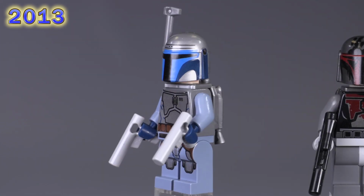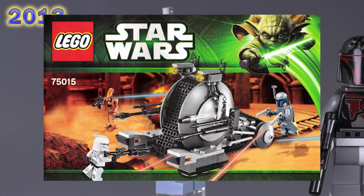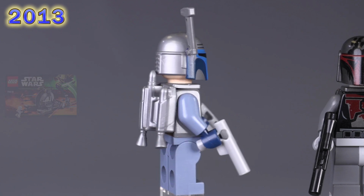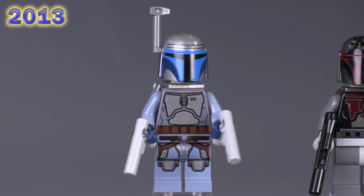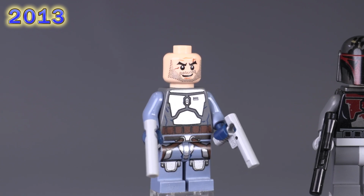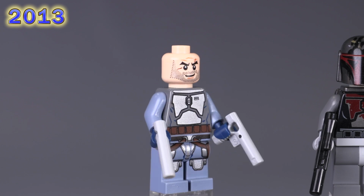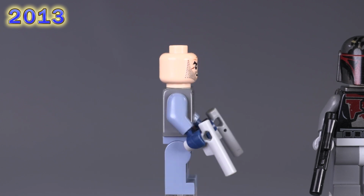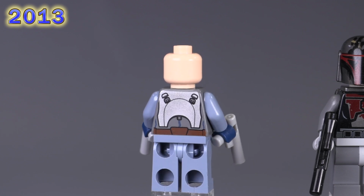Now we've jumped up to the year 2013. This is the updated version of Jango. He is looking better in every single way. And here's a couple of interesting things about him. He's got the same face print as the last Boba Fett, which is kind of interesting. I mean, I suppose their facial expressions would be identical, but he has all the same scars, which I do think is a little bit odd. How would they get the exact same scars in the same places?